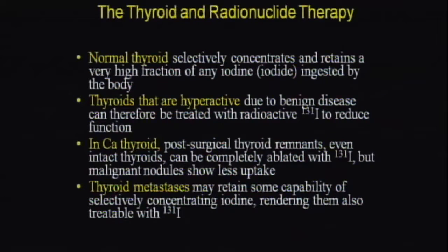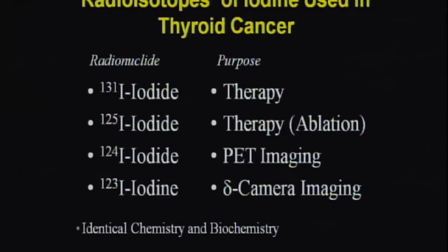to surgery. And then in cancer of the thyroid, or when you have post-surgical remnants of your thyroid left and it needs to be removed because we're concerned that there might be some local extension of disease, we can take it out with radioactive iodine. And then many thyroid metastases can retain some capability of taking up radioactive iodine to selectively treat them. So we give you that dose so that it seeks out your cancer wherever it is in the body and provides curative radiation.